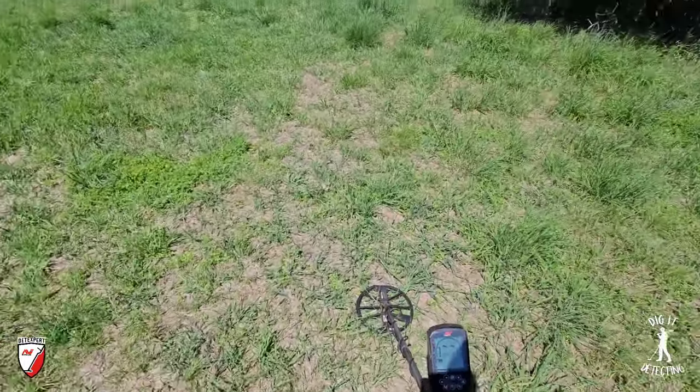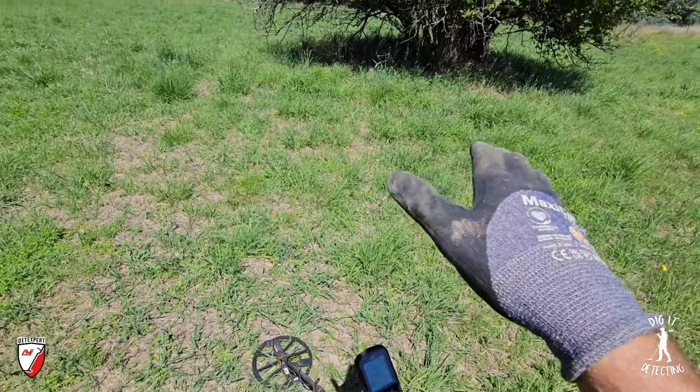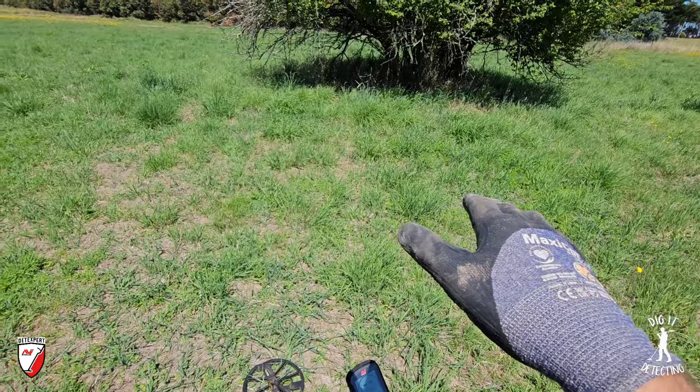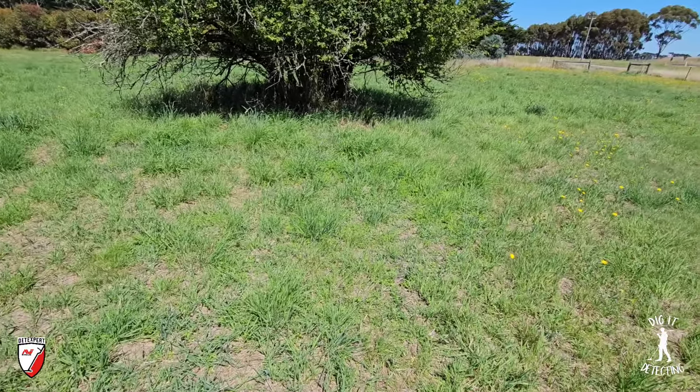How nice. And as I said, as we get a bit further into this site and try and find a bit more, I'll explain how I found it, and I'll show you that overlay image of the old house site and what used to sit here compared to what it looks like now.